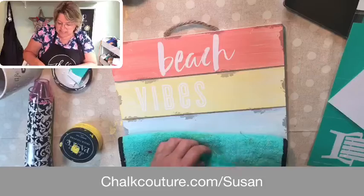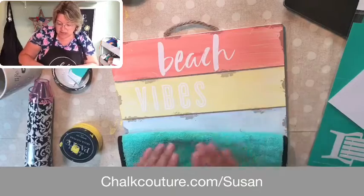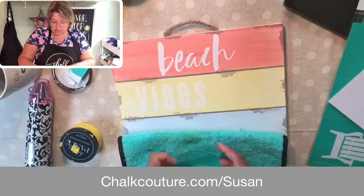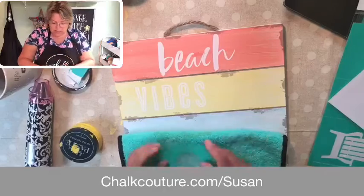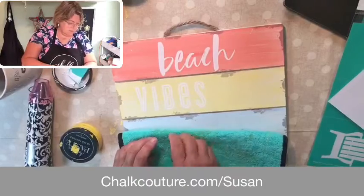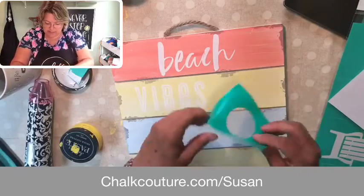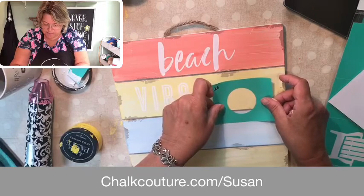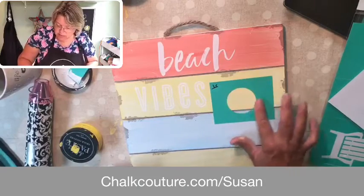So I'm fuzzing this as I did with the other pieces. Because I'm working on a part that has already had chalk paste layered on it, I just want to be sure that it doesn't stick too tightly to the surface and pull the chalk up that's already underneath. It's kind of a layering trick to fuzz it really, really well. So I think I'm going to offset this a little bit. Maybe I'll just go over the blue area a little bit. Right there. Circles are cool because you don't have to worry about them being straight, right?